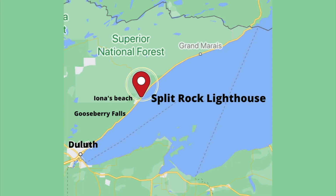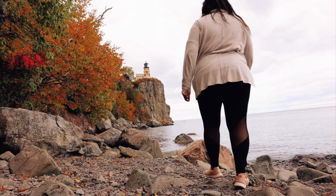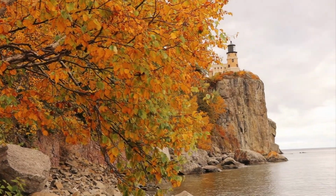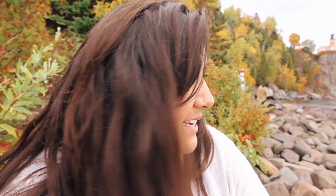One of my favorite stops to make whenever I am here along the North Shore is to see the Split Rock Lighthouse. It's one of my absolute favorites. It's such an icon here. It's a short drive from Duluth and it's quite a historic site here actually, but I think we should get a little bit closer.